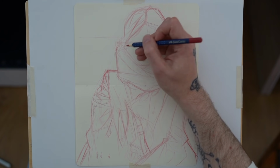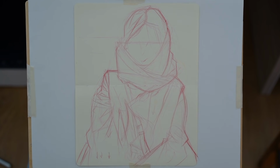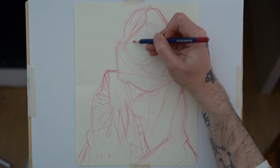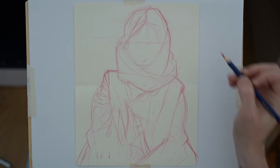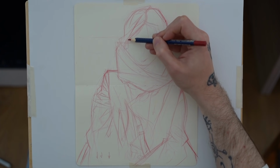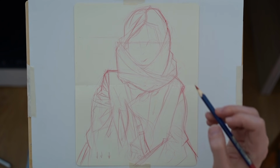Right there. I think the base is going to be exciting enough, so I'm pretty happy about that. Okay, I'm going to go back into the upper area of the drawing and try to work out how the smaller shapes, the smaller features in this bigger shape of the head, fit in.